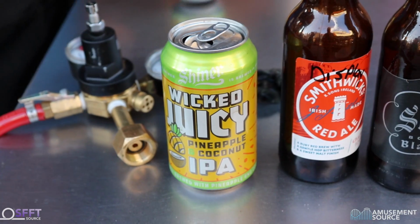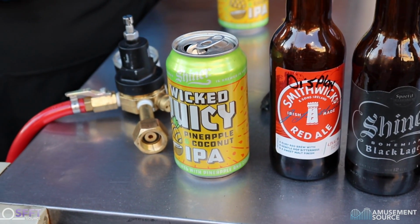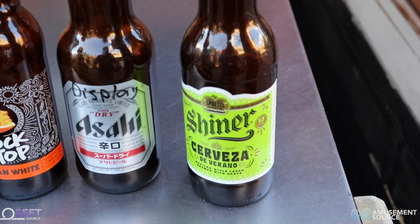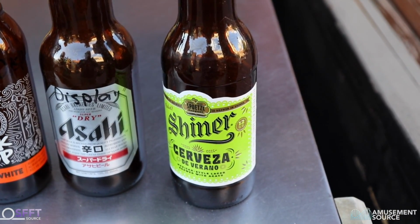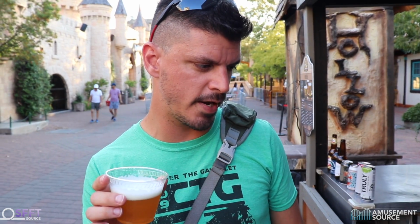I like it. Next up, we're going to do a sample of the Wicked Juicy Pineapple Coconut IPA. Oh, I already have it. Also going to try out this Shiner Cerveza De Verano. Which one is that one, Adam? This is the Wicked Juicy Pineapple Coconut IPA by Shiner.